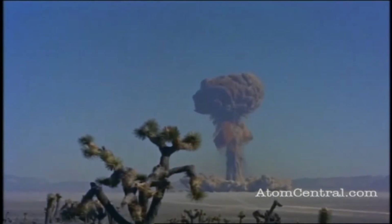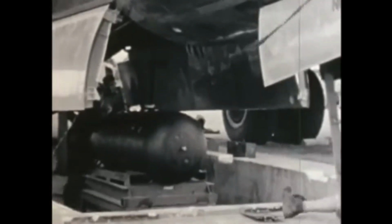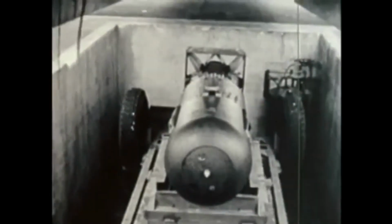Implosion bombs were harder to design originally. It uses explosives to create a shock wave which pushes the subcritical masses together, starting the reaction and exploding the bomb. A notable weapon to use implosion triggering would be Trinity, the first ever nuclear weapon to be tested.